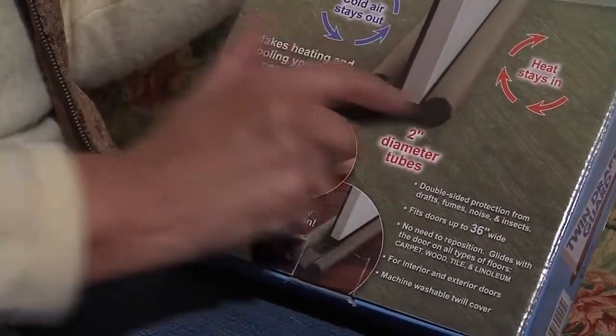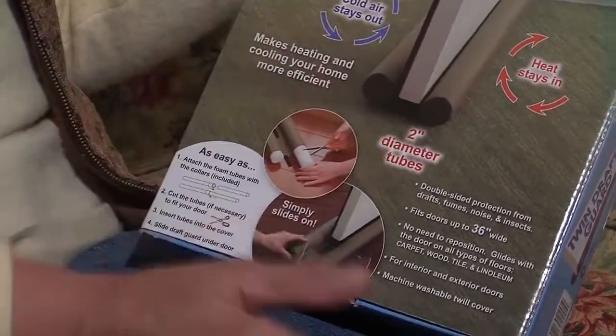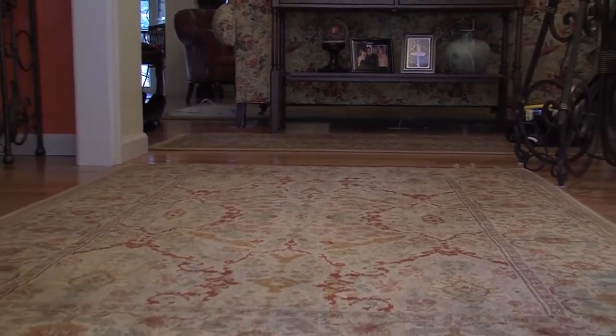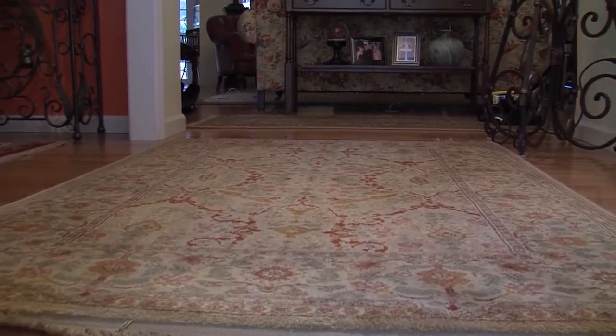I think the first thing I saw was this. It doesn't look really good. We have a rug in front of our door. I would have to move that down in order for this to work. And that's going to off-scale my whole look in the foyer.